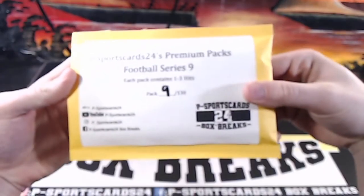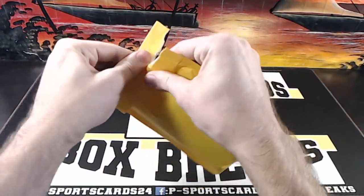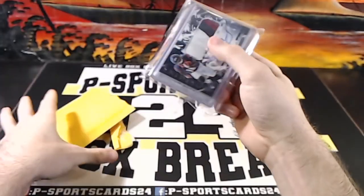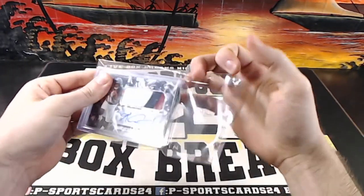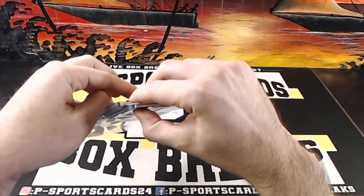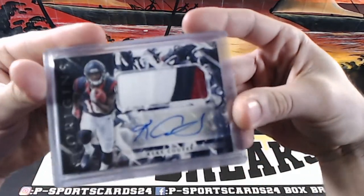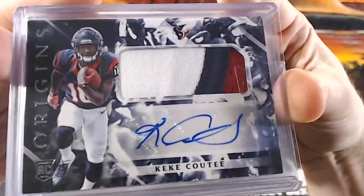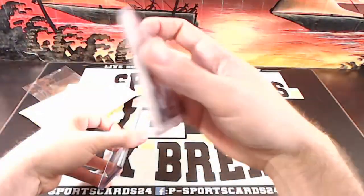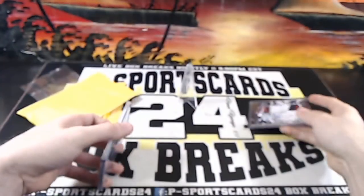Number 9 out of 130, eBay, YouTube, Instagram, and Facebook. All right, nice Kiki Cootie on top there. All right, Kiki Cootie, three-color patch. Kiki Cootie for the Texans, three-color patch auto. Excuse me. Kiki Cootie, three-color patch auto.